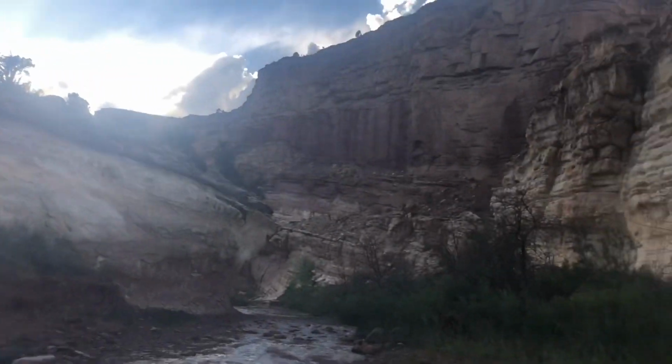And here's what's behind me, that's a little bit darker. So this is the view I've got right now.